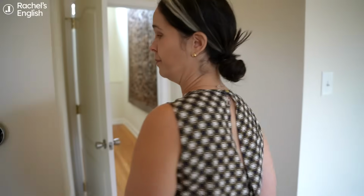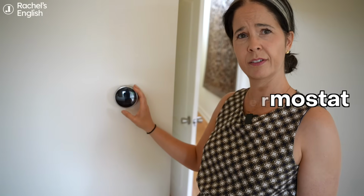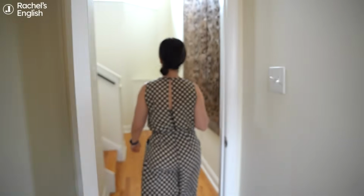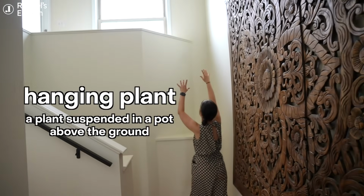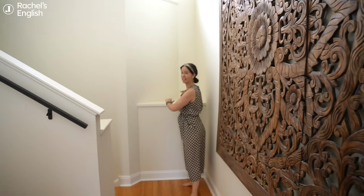Cull, teaching them cull. Here's the thermostat. Are you comfortable with the temperature, David? I think it's good. I think I'm good too. David and I are thinking of getting a hanging plant there that will then just fall down over time. Won't that be gorgeous? I love that idea.